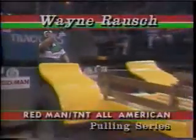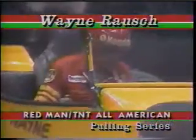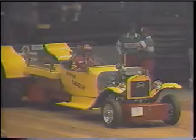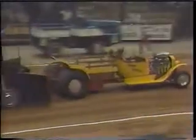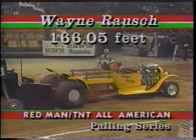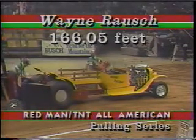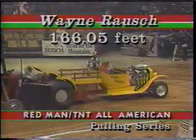Maybe Wayne Rausch's brand new Ford has the right combination of power and balance. All the other pullers will watch this run carefully. Makes a different sound than a Chevrolet, a little bit deeper. Rausch checking everything, looks around. Taking a strong shot. Track crew immediately back to work. Rausch, quiet man out of Dublin, Ohio, let his little 23 Ford do the talking for him. A little over 166 feet.